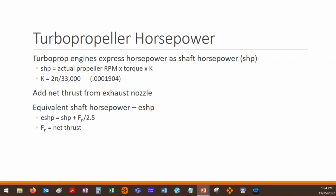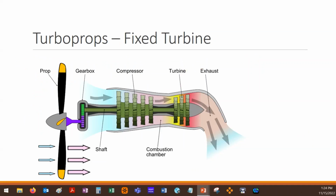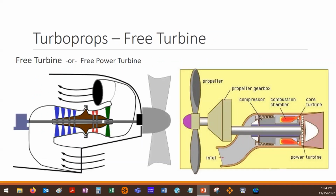A couple of different ways to measure it. One, not simple, but the CT7s that I worked on, which were set up like this with a free power turbine and the shaft running down the middle, had a long shaft in them. They had a position sensor here and a position sensor right here. Those two position sensors would measure the amount of physical twist in that steel shaft. The more twist that was occurring, the greater the torque.